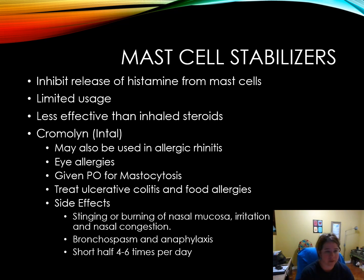There's not a lot of information on the internet about mastocytosis, but basically what happens is you have patients who have mast cells that have just gone wild. And so they give this medication to them. Also, there is a PO version of this for mastocytosis, and also it'll treat ulcerative colitis and food allergies. So again, you think about what mast cells do in the body. They wreak havoc and they turn on your histamine and all this other fun stuff. So this may be one of those medications that when you see it, you need to dig a little deeper and don't just assume that they've got asthma or COPD or something.